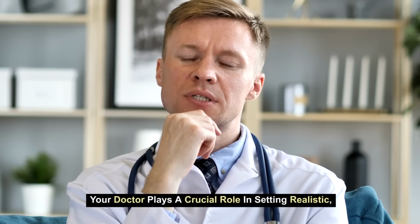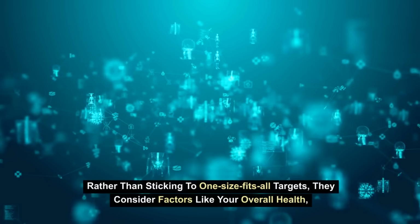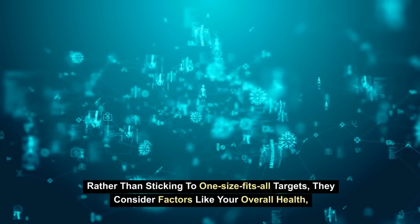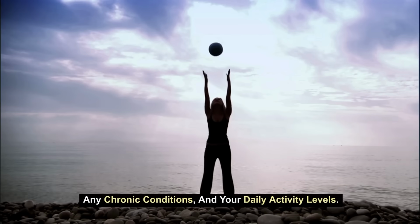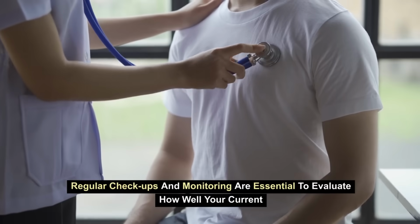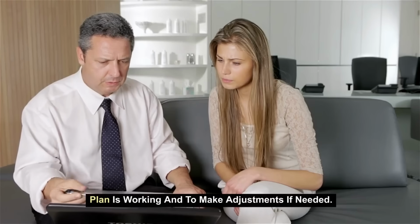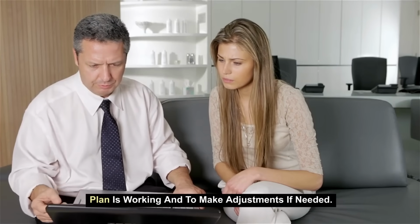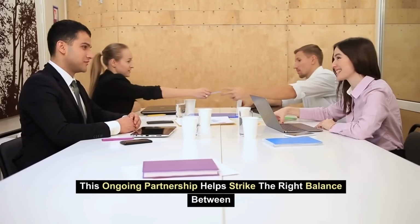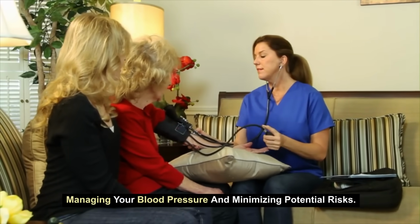crucial role in setting realistic, personalized blood pressure goals. Rather than sticking to one-size-fits-all targets, they consider factors like your overall health, any chronic conditions, and your daily activity levels. Regular checkups and monitoring are essential to evaluate how well your current plan is working and to make adjustments if needed. This ongoing partnership helps strike the right balance between managing your blood pressure and minimizing potential risks.